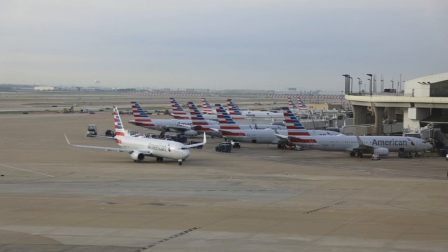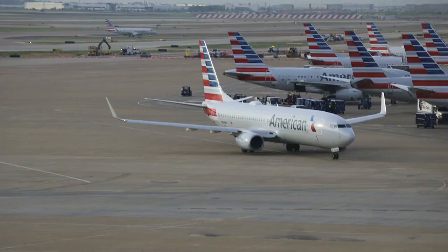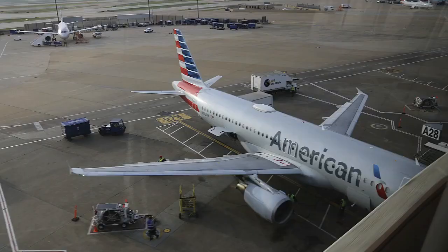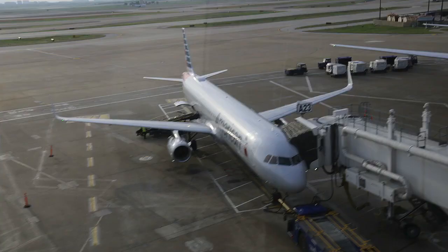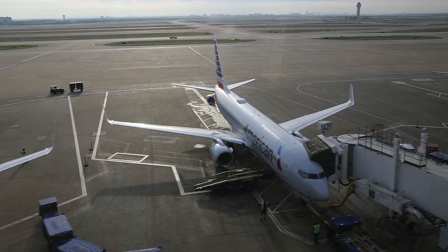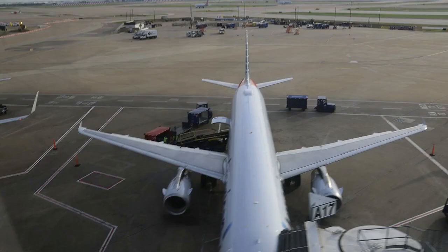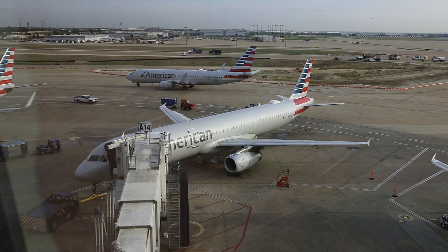A320 getting ready to push. Really great shot. Consecutive logo on the winglets right there. That's really cool. I've never seen that before. And then this A320neo, A321 rather, and then this A320, and this Airbus A319 with sharklets, and this Boeing 777-200, and this A321, and this 737, and this A321. All these are pretty bad, but 737s, and two A321s, a 319. These get a little bit better.